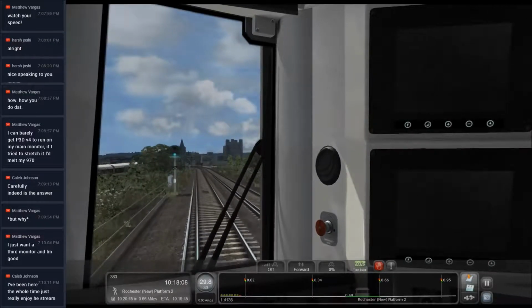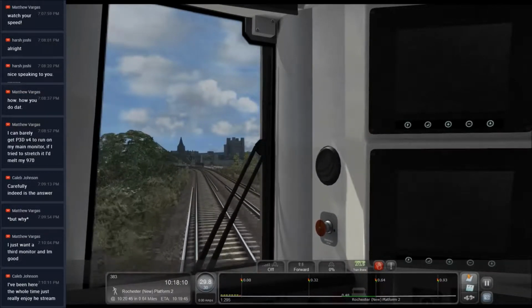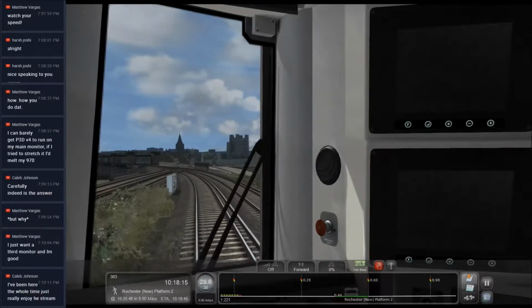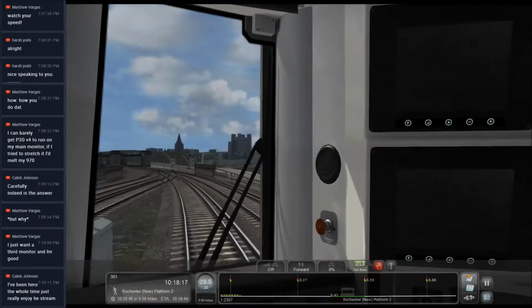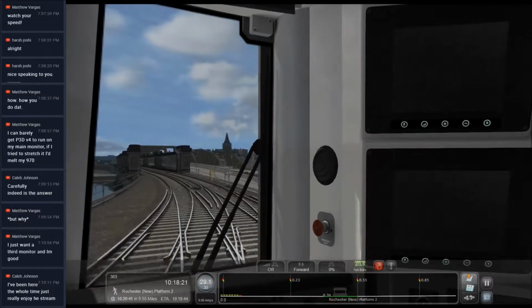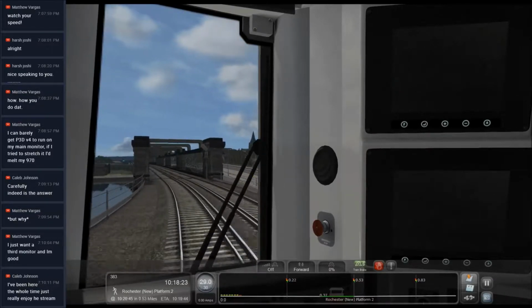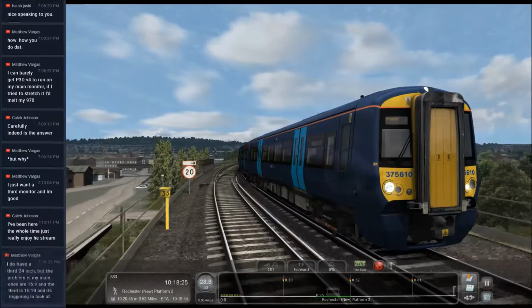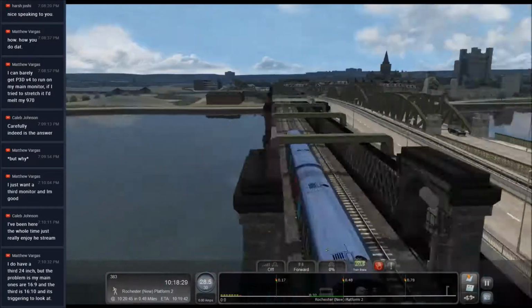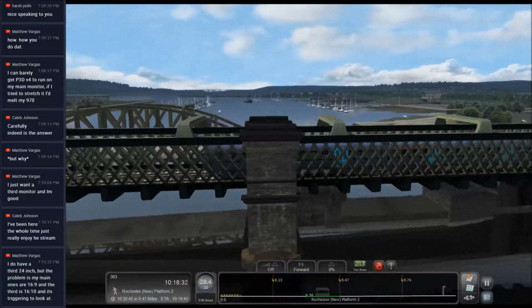This looks like a picturesque little village here. Sorry, that's probably city? Little city here. I believe Rochester is a city. Village may be a little bit diminutive for it. We are crossing the river something or other. Hello, river something or other. Quite the river. Ooh, that's pretty.